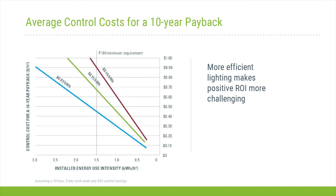Next slide. I think it's important to understand the relationships here. This chart shows the energy use intensity on the x-axis, and on the y-axis what the cost per square foot would be to meet the requirement. The three angled lines are different electricity rates: 7 cents, which happens to be what it was in Fort Worth; 11 cents, which is roughly the national average; and 14 cents, which is realistic for about 10 different GSA states where GSA sites are, or higher.